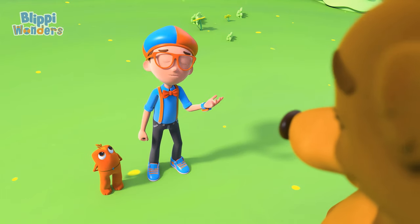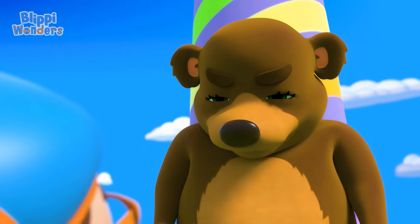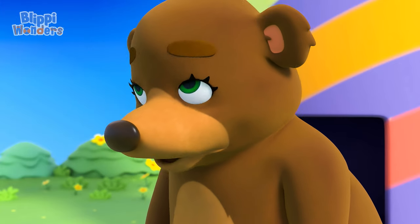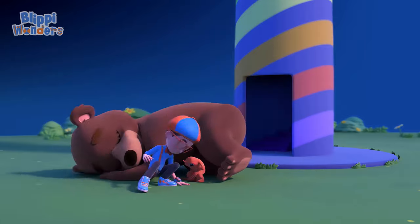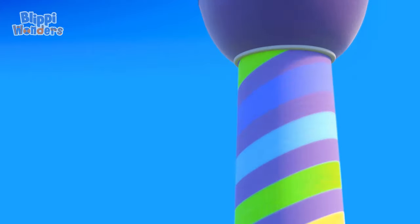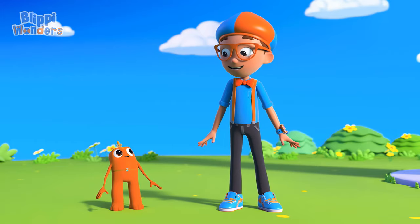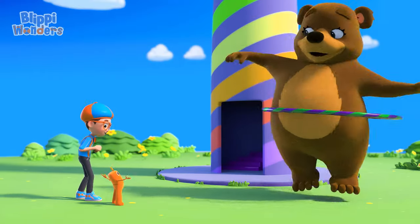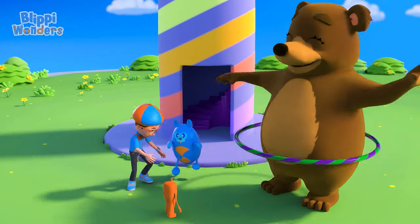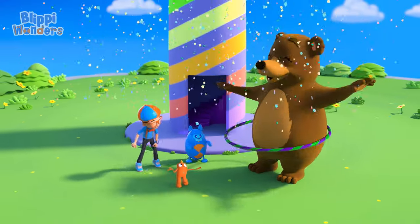Hi, Bella. Would you mind moving so Debo can get down? I don't want to move. I'm grumpy. I think Bella needs a nap. Let's all take a nap. Okay, fine. I feel great. Me too. That nap made me happy. Woohoo! Time to hula hoop. That day, Blippi and his friends learned that sleep is the secret ingredient to happiness.